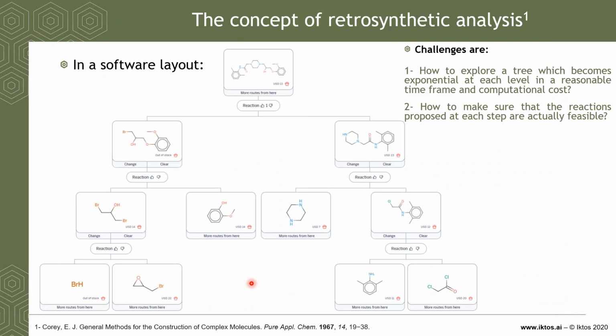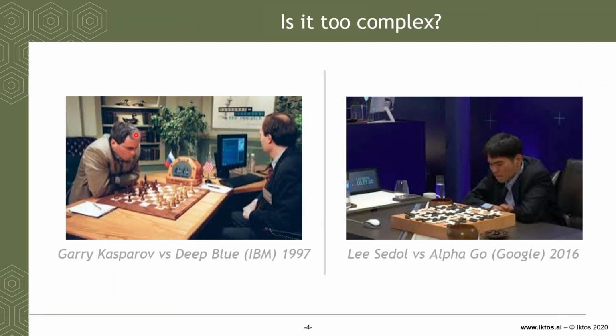The concept of retrosynthesis is quite simple. You have a molecule you want to make, and you have to break it into pieces until you end up with commercially available starting material. There are many challenges to have this work done by a computer, because you have to explore a huge number of possibilities in a reasonable time frame and computational cost. And also, when you break a molecule into pieces, you have to make sure that the two daughter molecules are going to react together at the proper place. So the question is, can we do that? Is it too complex?